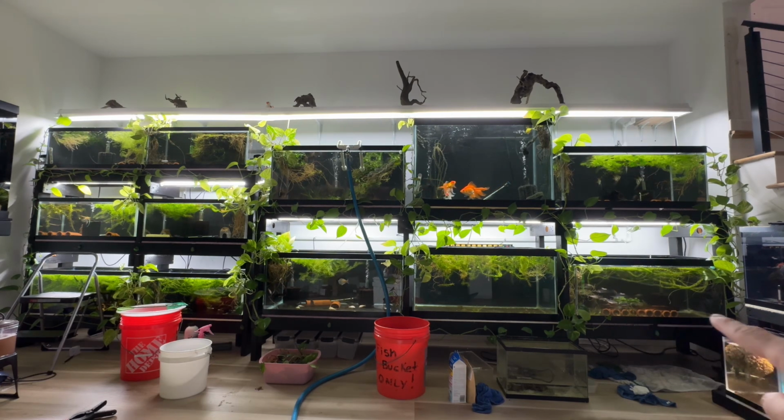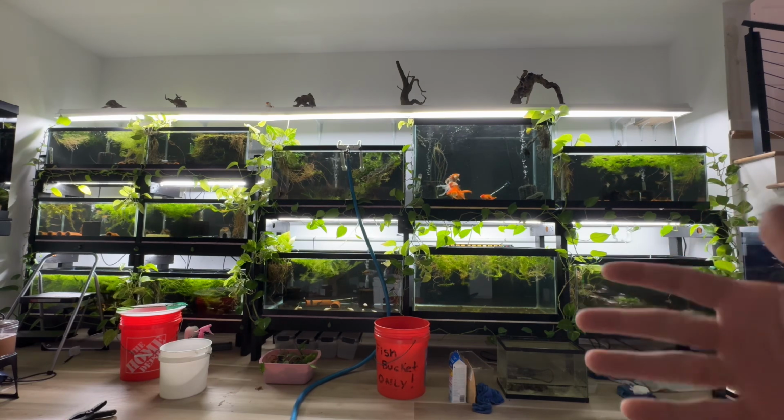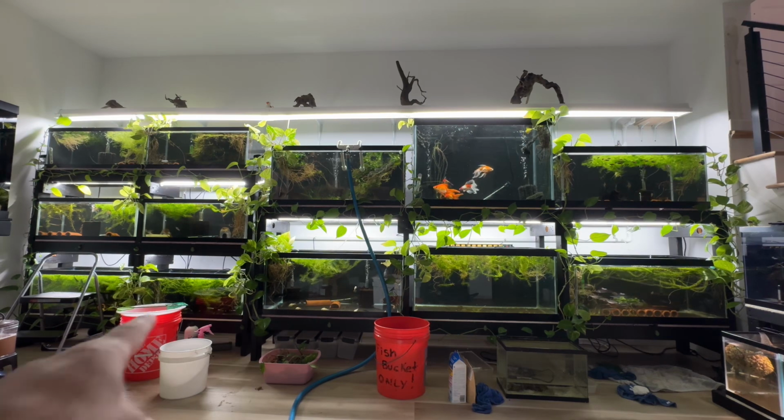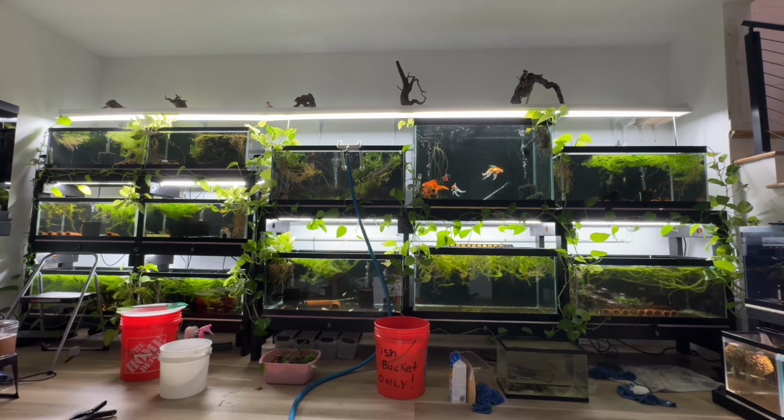My 236s I am going to keep in here. The 397s from here I may put in a 20-gallon long. And then in this tank, actually, I have my 134 leopard frogs.